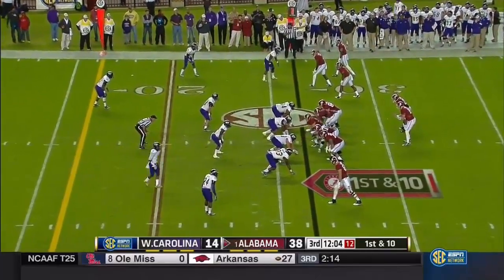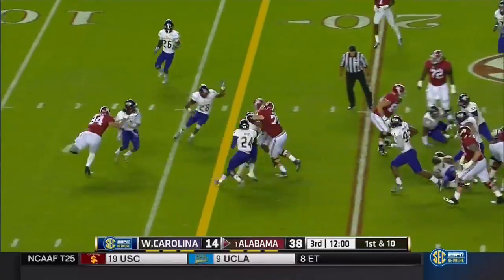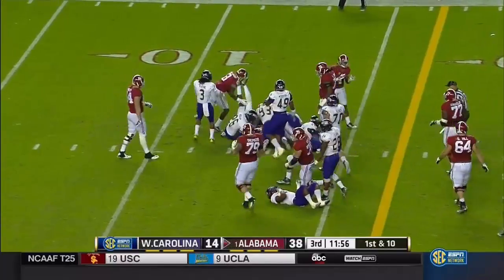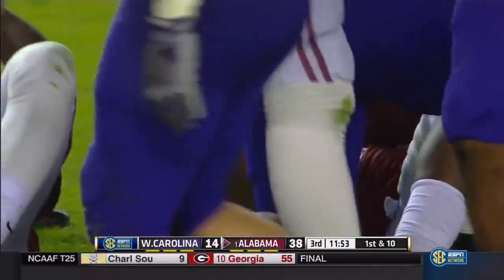Here now the shotgun snap to Coker. Again the handoff. And again up the middle, Tyron Jones. He spins off 2 men. He spins inside of another couple of defenders. And he's got a first down to the 13-yard line.